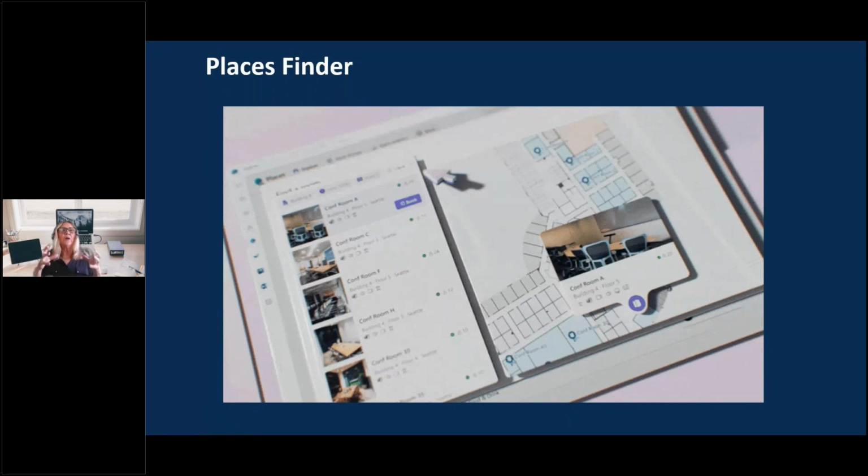So when we think about hybrid workers, I do know that a lot of people are going back into work again, so we're not doing as much hybrid as they predicted. Some people still are, but some people are actually going back into the office. How are these new features going to help you with that? Well, let's say that you need to do a meeting and you're going to have some people online and some people live with you in the room.